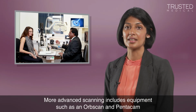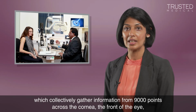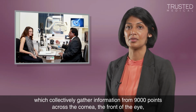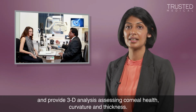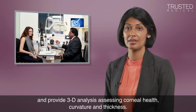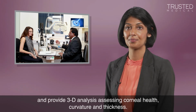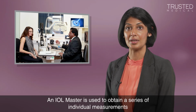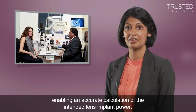More advanced scanning includes equipment such as an Orbscan and Pentacam, which collectively gather information from 9,000 points across the cornea, the front of the eye, and provide 3D analysis assessing corneal health, curvature and thickness. An IOL Master is used to obtain a series of individual measurements, enabling an accurate calculation of the intended lens implant power.